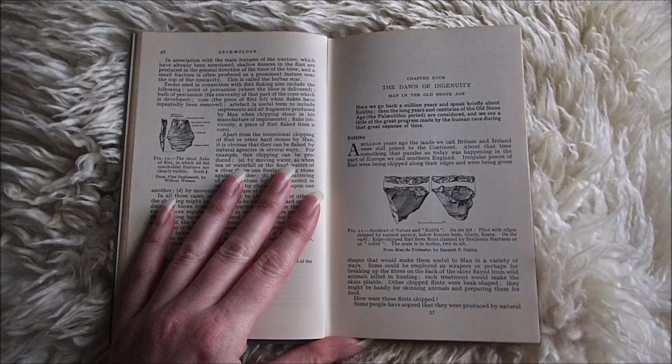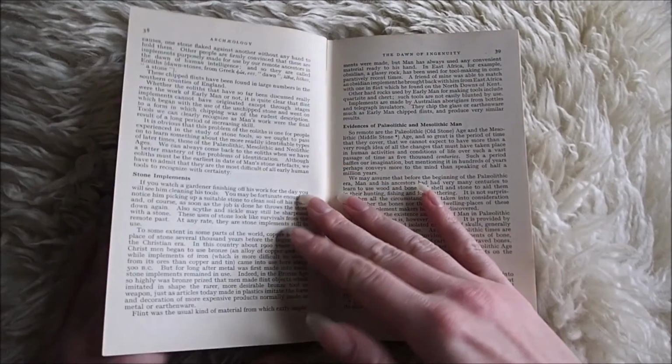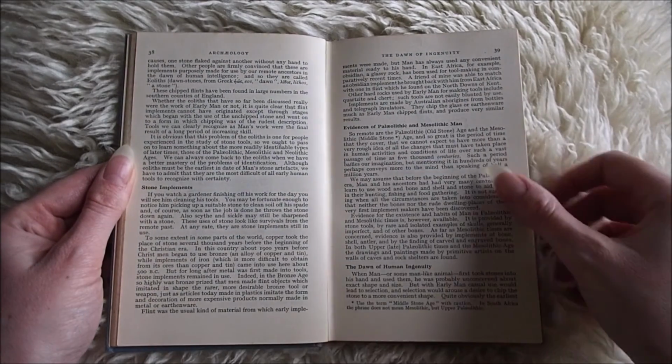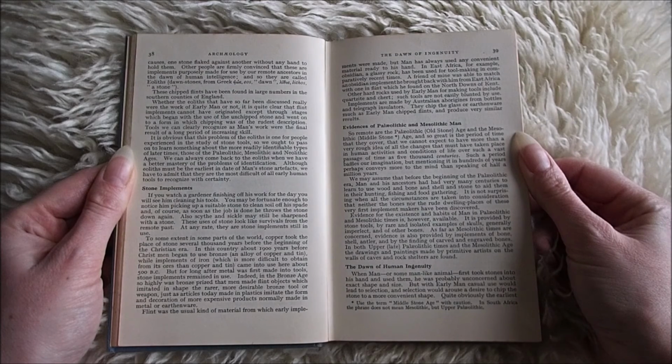How were these flints chipped? Some people have argued that they were produced by natural causes. One stone flaked against another without any hand to hold them.